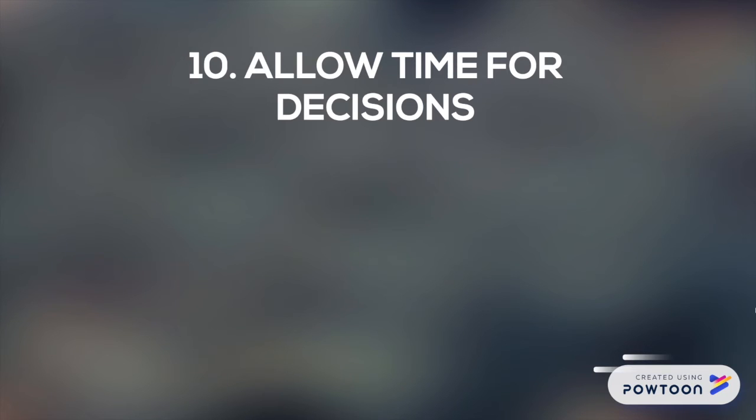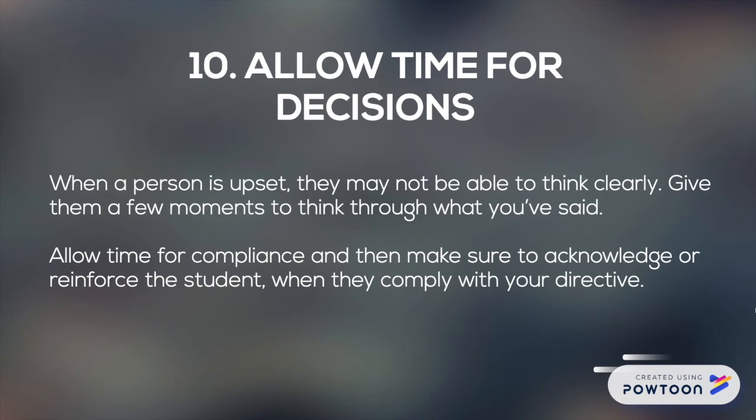10. Allow time for decisions or compliance. When a person is upset, they may not be able to think clearly. Give them a few moments to think through what you have said. Allow time for compliance and then make sure to acknowledge or reinforce the student when they comply with your directive. A person's stress rises when they feel rushed. Allowing time brings calm.